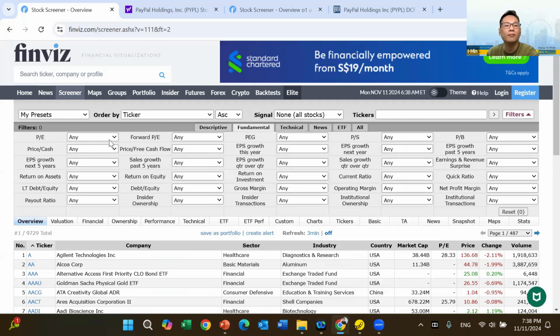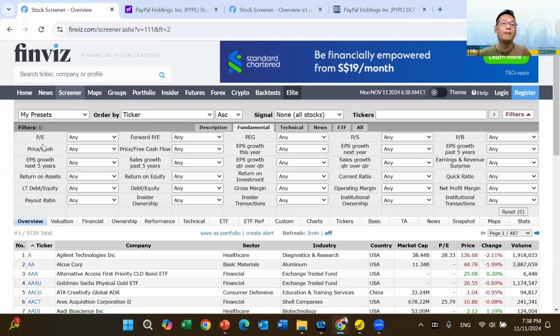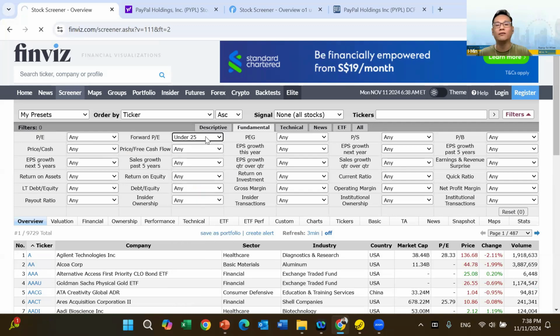Then I have PE and forward PE. PE is just the trailing historical PE, which means the earnings are based on known numbers. Whereas forward PE is based on next year's earnings, which means there is an element of projection inside. So I go for PE under 25. PE under 25, that's my criteria.